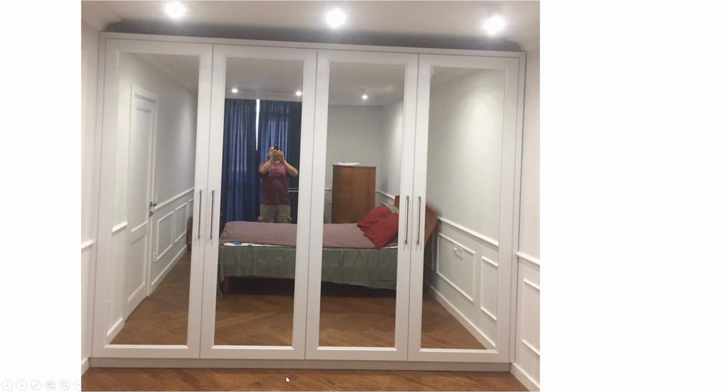But as you can see, it turned out very nice. It's very simple, but even the mirrors make the room look bigger than it is. It kind of gives an idea of bigger size.